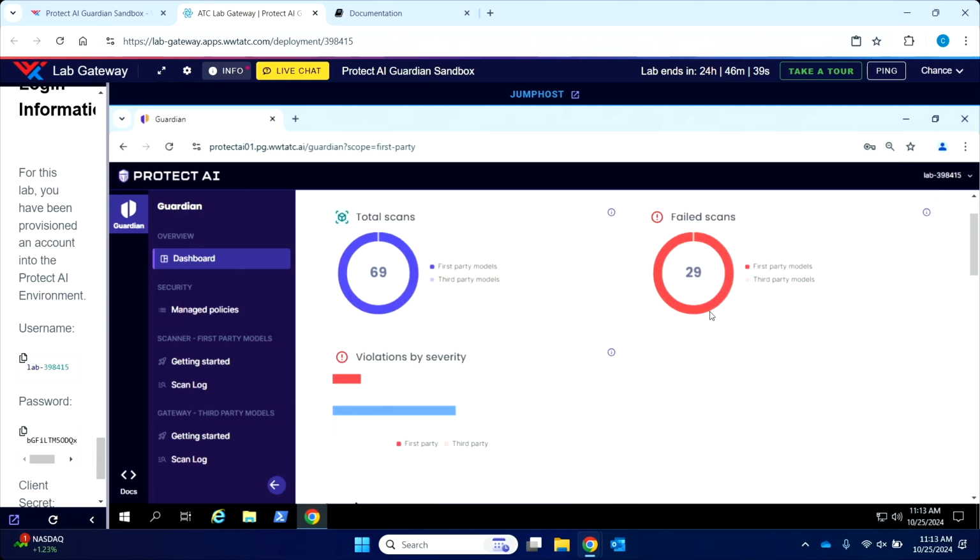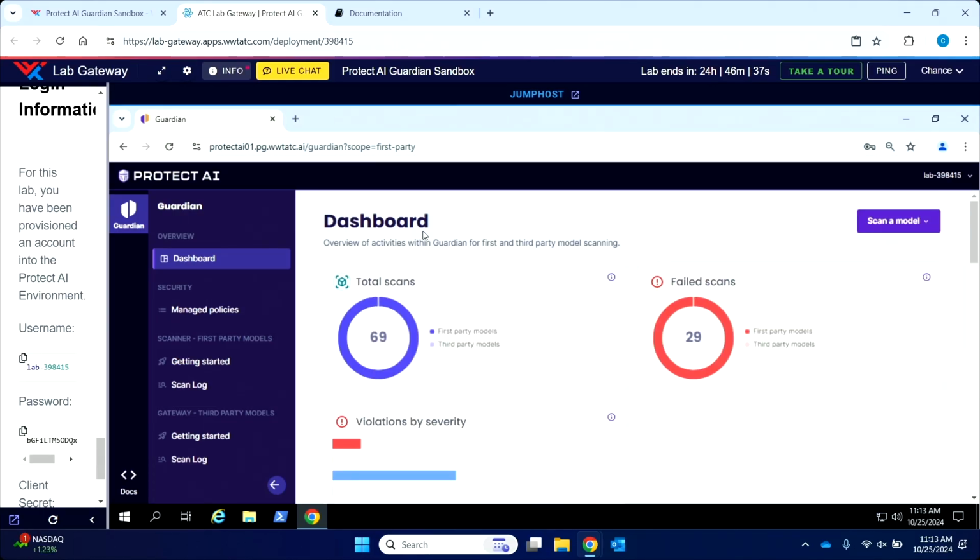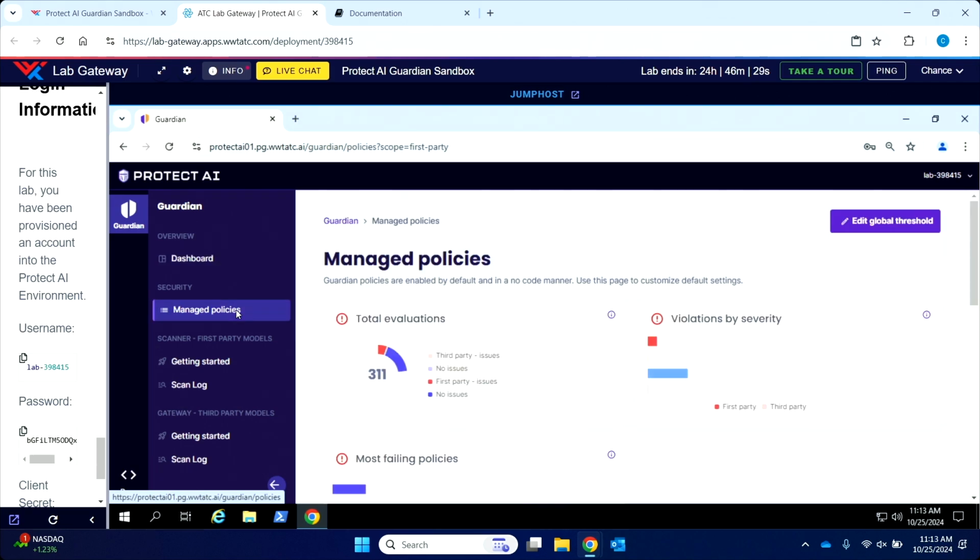Now in the lab, we first go over the managed policies. And as I said, Guardian is a model scanner and policy enforcer, and the policies are really the lifeblood of the Guardian product.